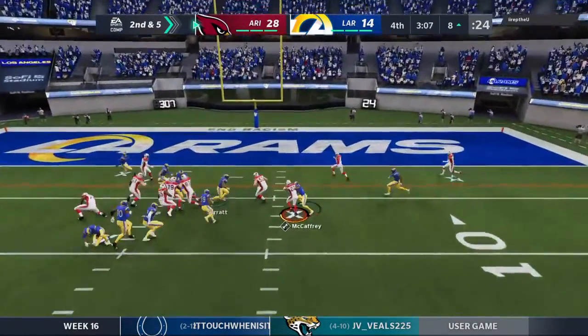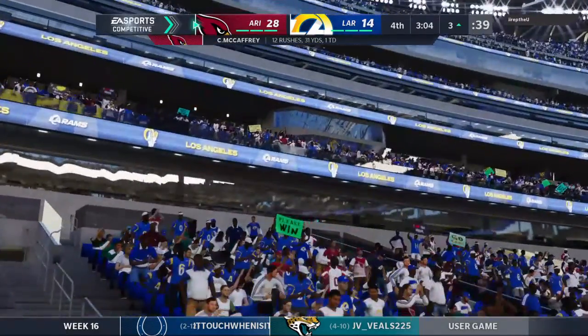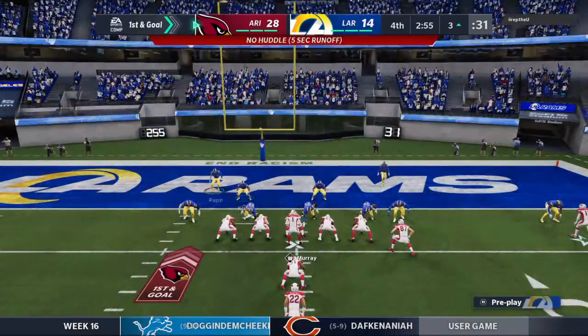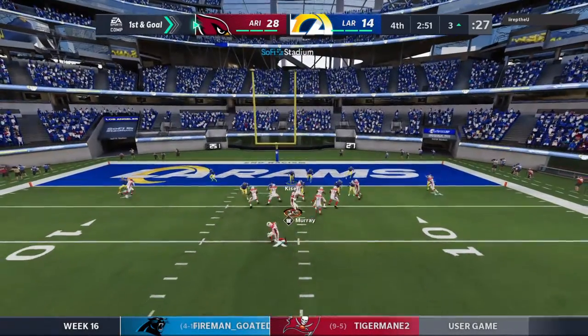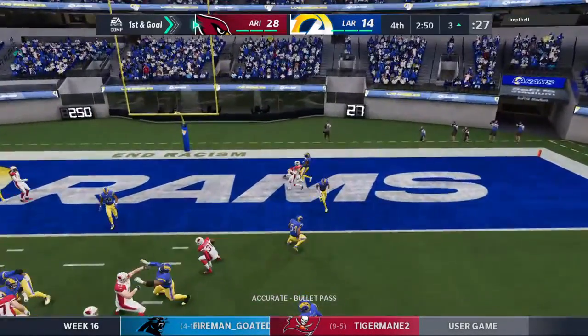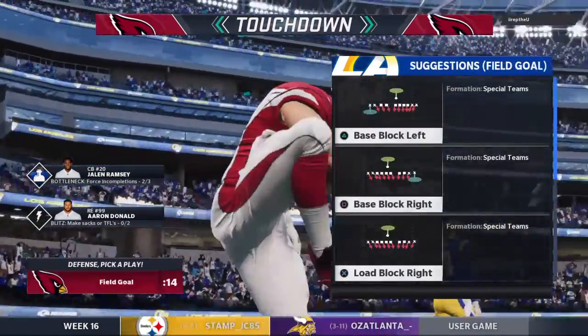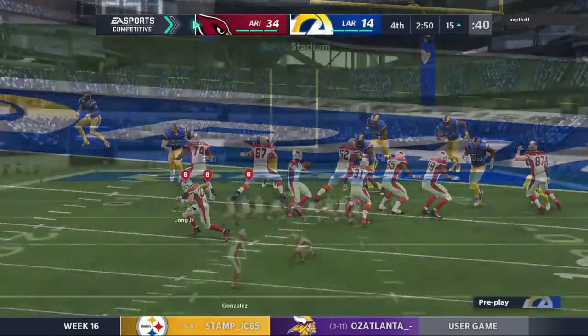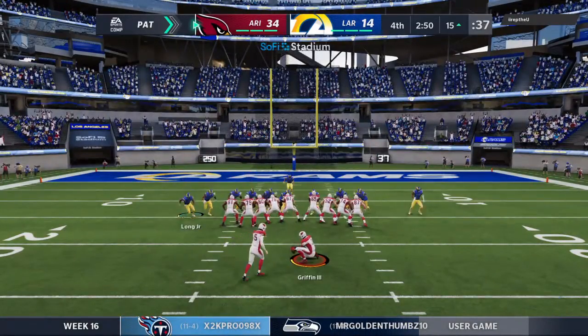They stay on the ground. McCaffrey again, and he'll be brought down here at the 3-yard line. That's now consecutive 5-yard carries to pick up the first down. A good chance now to put this game on ice. And that is caught. Touchdown, Cardinals. His 6th touchdown of the season. And the Cardinals push further out in front.